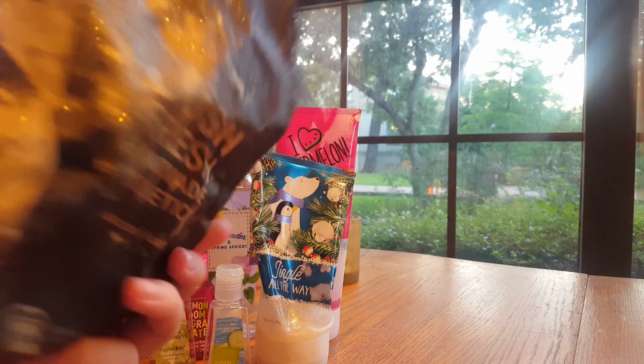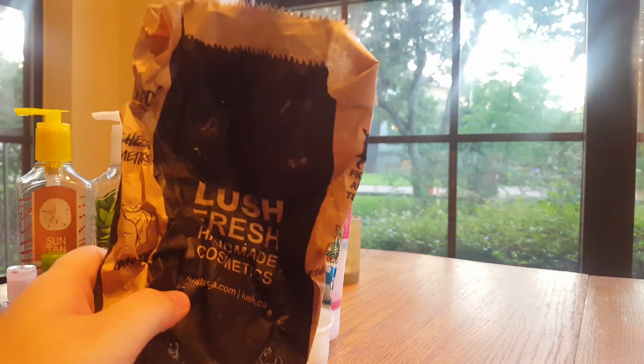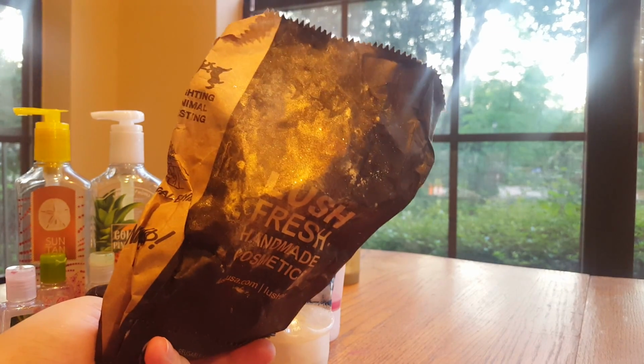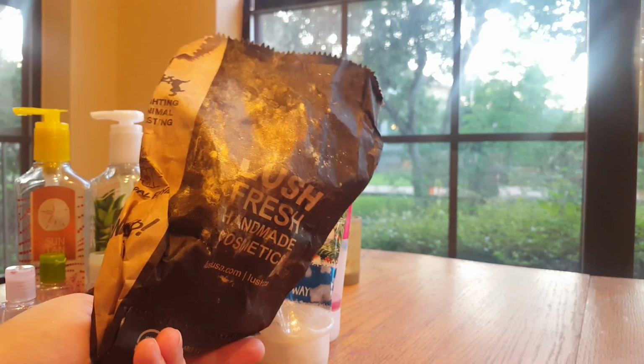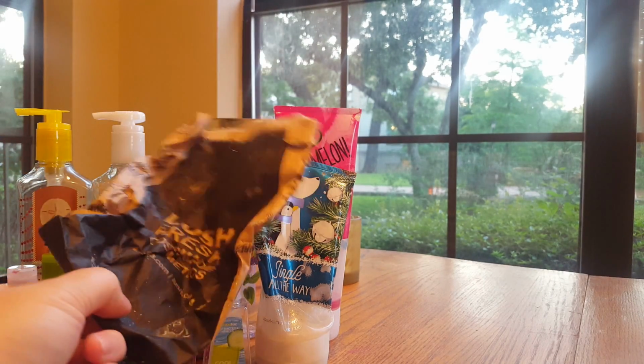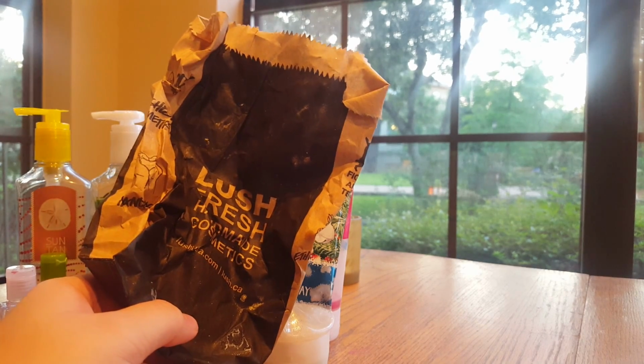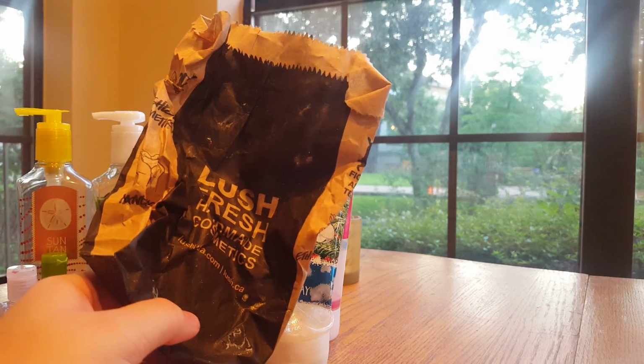And my other Lush product is a big old mess here. This was the Sunnyside Bubble Bar, and that is the glittery gold one, if you can't tell. I got about 3 to 4 uses out of it, I think. It didn't have a very strong scent. I didn't really notice the scent of it when I was using it.